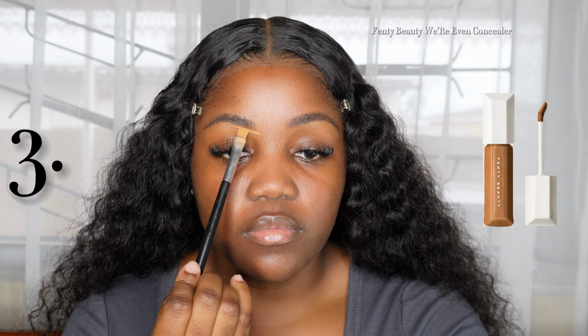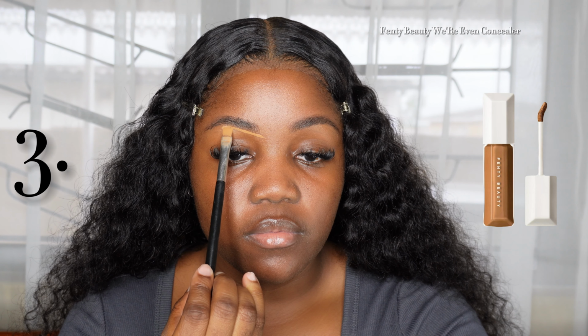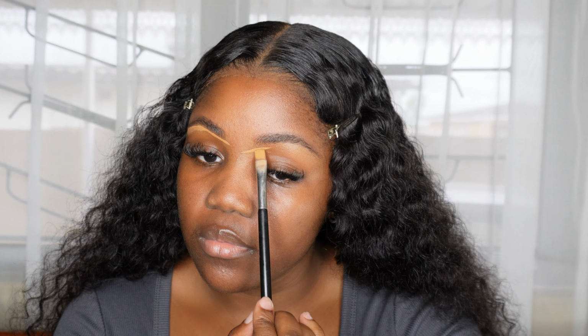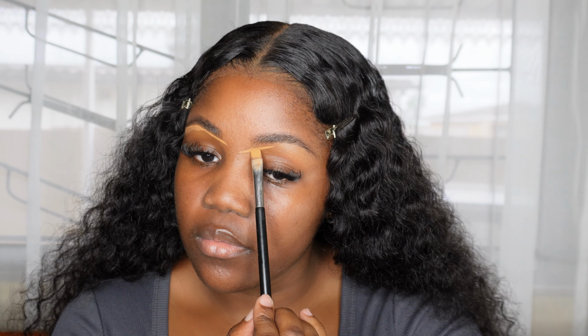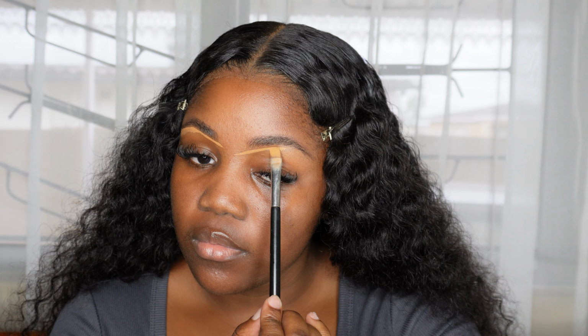Now that you've applied those brow products, step number three is defining those brows with a concealer. This is basically just carving them properly and bringing them to life. When I do this for the bottom of my brows, I just use a concealer that is one or two shades lighter. And then for the top, I'll mostly mix my concealer with the foundation or just use my foundation.